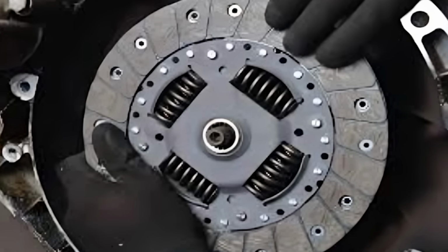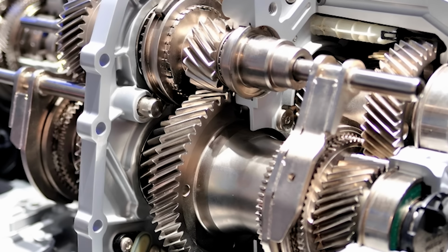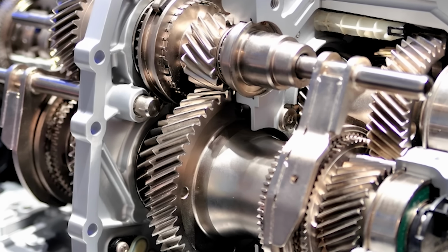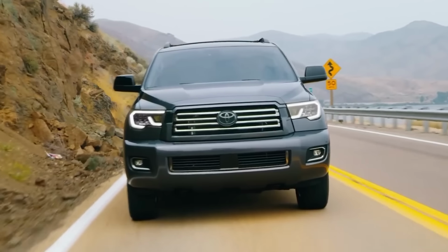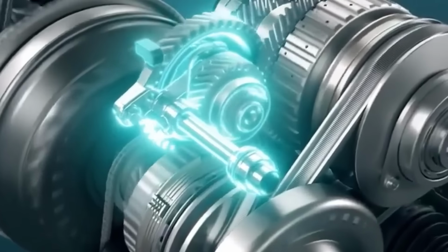And don't even think about topping off with the wrong fluid. CVT, automatic, dual clutch, they all use different formulas. Use the wrong one, and you'll kill the transmission faster than neglecting it. Stick with what Toyota calls for. That's how you keep your transmission alive for the long haul.